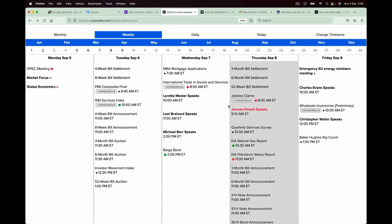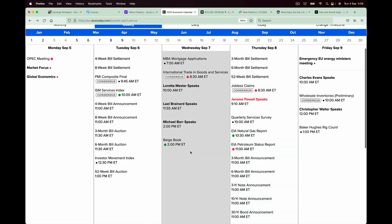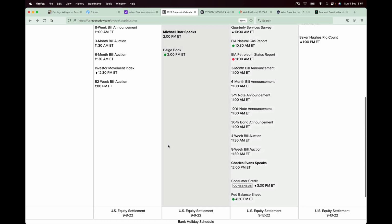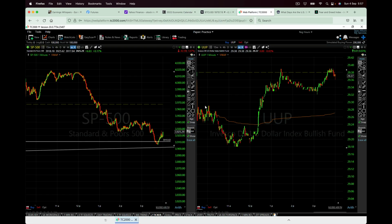Also, this week, we've got Jerome Powell speaking, and also the Beige Book, which comes out 2 weeks before the Federal Reserve meets. So they'll be meeting this month. And what that Beige Book is, it just gives some information on economic conditions from each of the 12 Federal Reserve districts. So we'll be keeping a close eye on that, and also the Fed balance sheet. Okay, so keep an eye on all of those things.